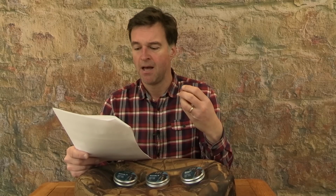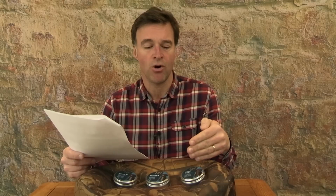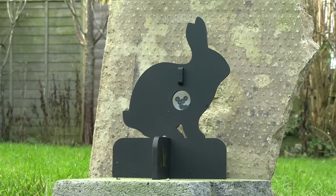Now with this setup, certainly with the setup I was using, I would say that that 40 metre group is just too loose to consider using for hunting, but that's no great surprise because the intended use for this sort of hollow point ammo is usually close to medium range pest control, and accuracy wise these actually performed significantly better than a lot of hollow point ammo that I have used.